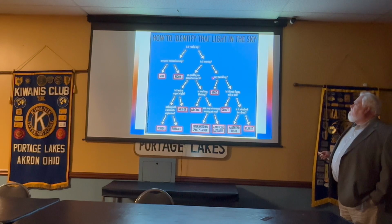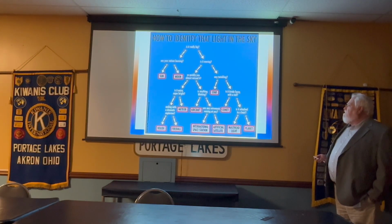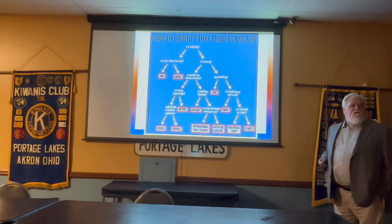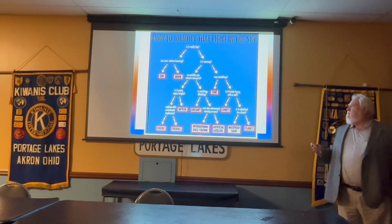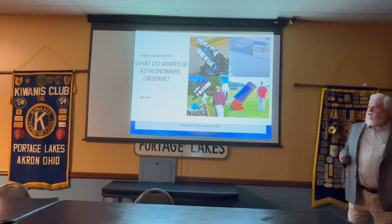Is it twinkling? Yes, it's a star. Is it kind of fuzzy with a tail? It's a comet. No tail? Is it attached to a boat? Yes, masthead light. If not, it's a planet. So with this, these are some planning tools you can use when you're trying to do your observations.